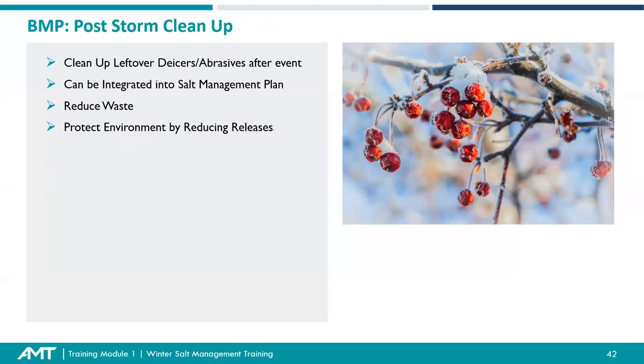And then a few notes for BMPs on post-storm cleanup. First, it's always important to clean up any leftover de-icers and abrasives after the weather event to prevent them from running off into the surrounding environment. And having a cleanup plan should be incorporated into any salt management plan and communicated with your maintenance staff and other partners prior to the event. In general, having just a basic storm cleanup plan not only reduces waste so that you are potentially able to reuse some of those materials, but again, it's also protecting the environment so that any excess material isn't running off into surrounding waterways or the environment.